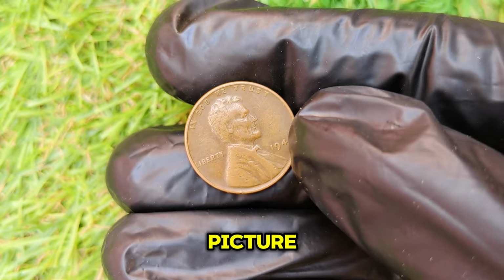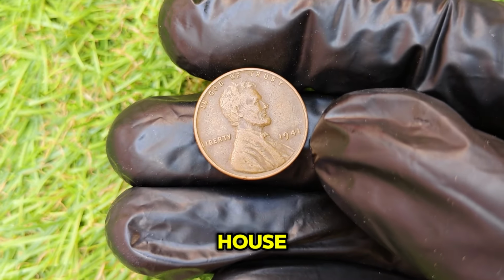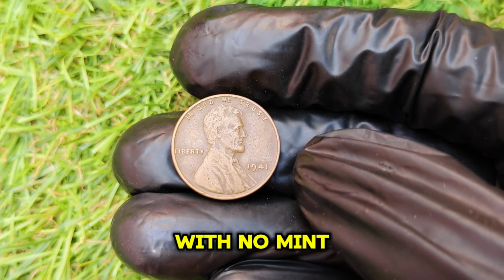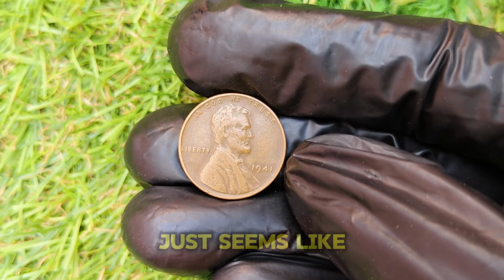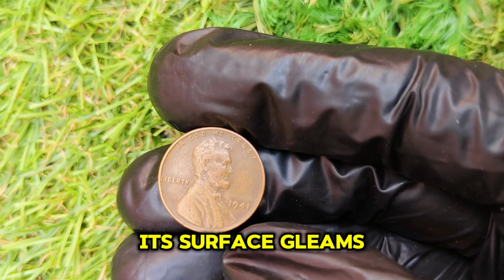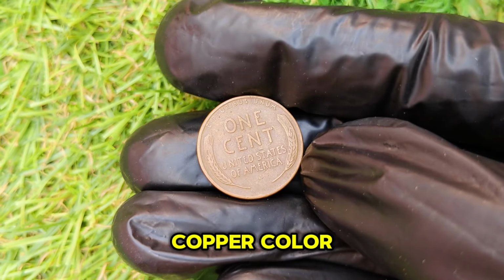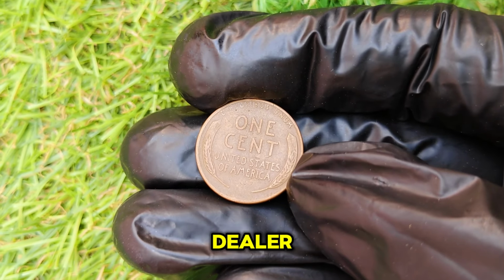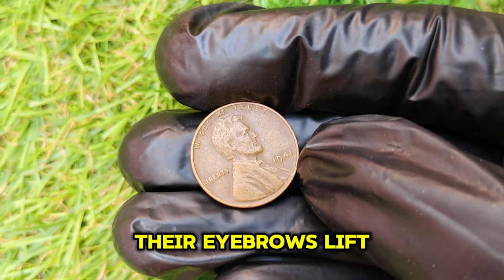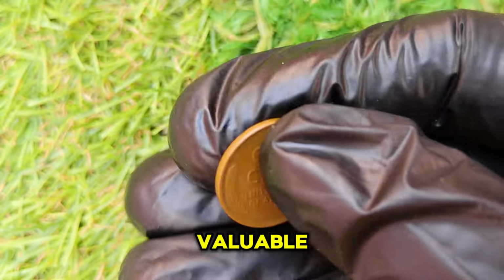Let's paint a picture. Imagine you stumble upon an old jar of coins at your grandparents' house. You start digging through and notice a penny from 1941 with no mint mark. At first, it just seems like another old coin. But under the right light, you see that its surface gleams, the details are sharp, and it has that beautiful red copper color. You take it to a coin dealer, and they carefully inspect it with a magnifying glass. Their eyebrows lift. You suddenly realize you might be holding something truly valuable.